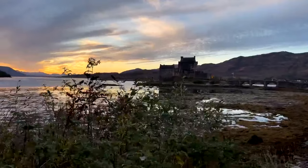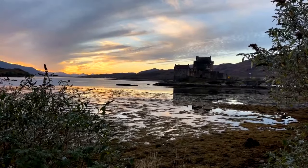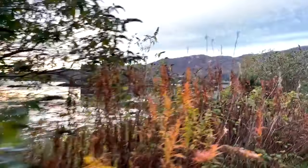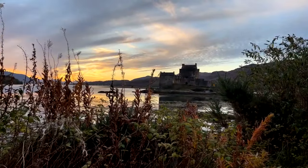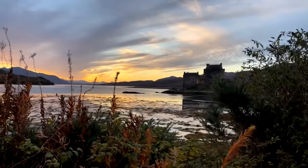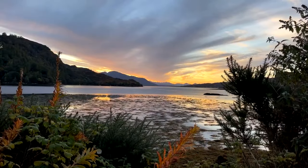Do you know what? I'll tell you a bit about the history. I'm not going to go into too much detail, but it's one of my favourites as well. Oh, look at that. Right, sorry. Now, in the 12th and 13th century, the first castle was built on the island. Look, we're getting the autumn colours as well. It was probably built by King Alexander the second or third, and it was basically to help strengthen the defences against the Danes.